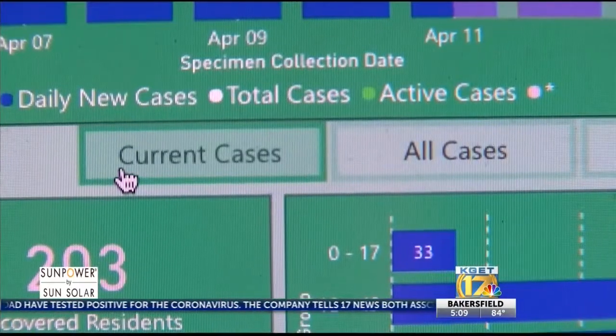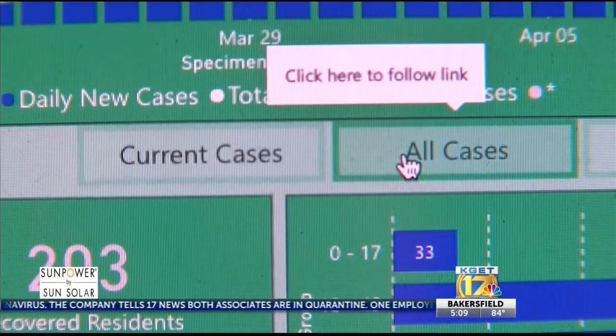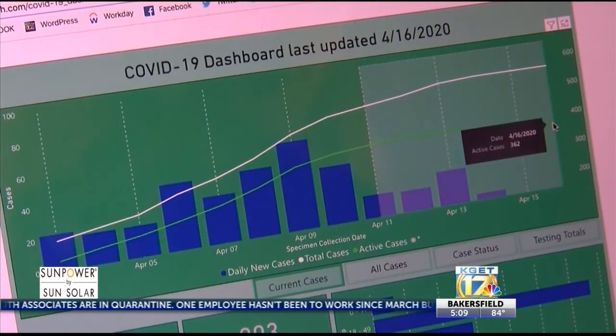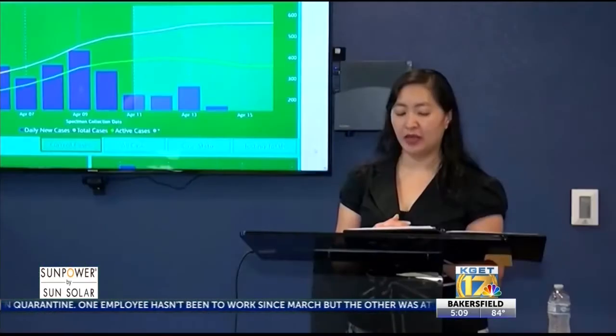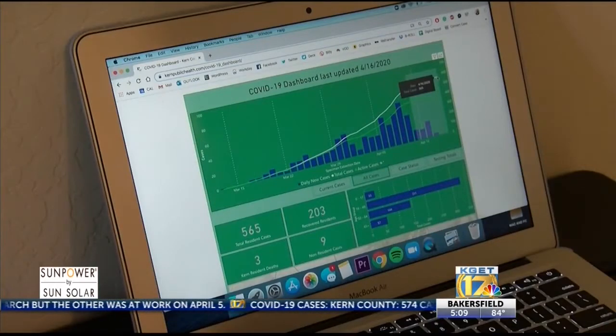To flatten the curve, public health is looking for the blue bars, or daily cases, to decrease. And they're looking for the green line to go down as more people recover. What we hope to see is that the number of active cases will stabilize, then decrease, as this will be an indication that there are fewer people in our community with COVID-19.